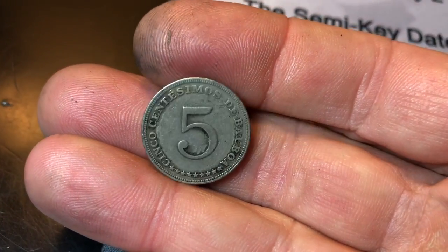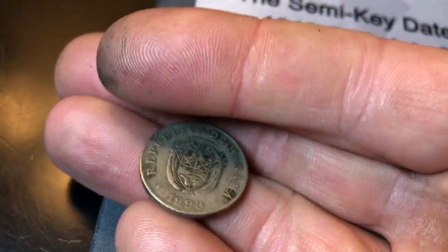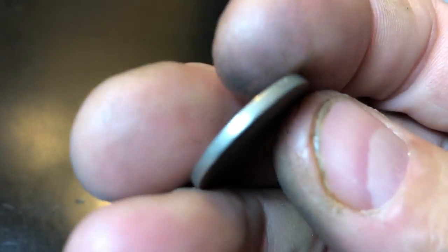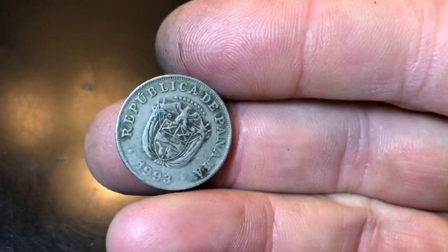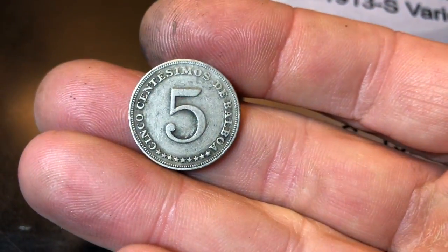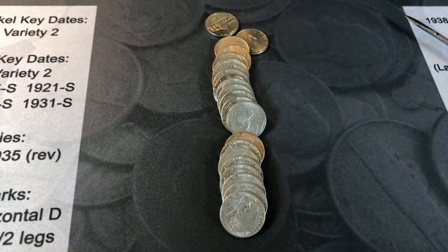Got my favorite number on there, 5. And says Cinco. And I was born on Cinco de Mayo. What a cool coin. Too bad it's just 1993. Not too familiar with Panamanian nickels. I'll have to do a little research on it, but still, really cool find. Holy cow. We'll take it. We're on the board with the foreign. Good sign. Maybe there's some more goodies in this box.